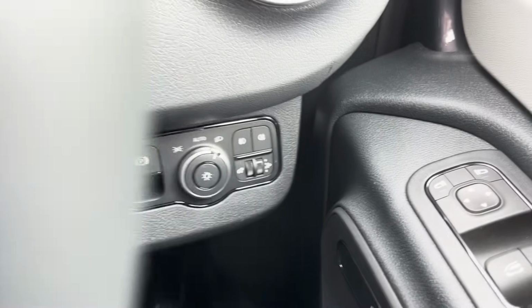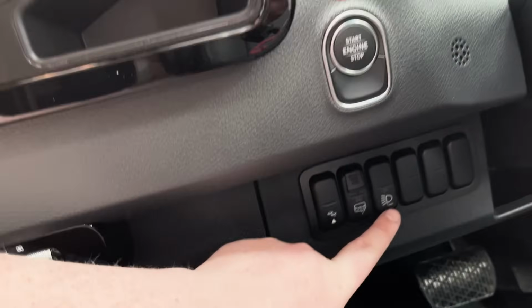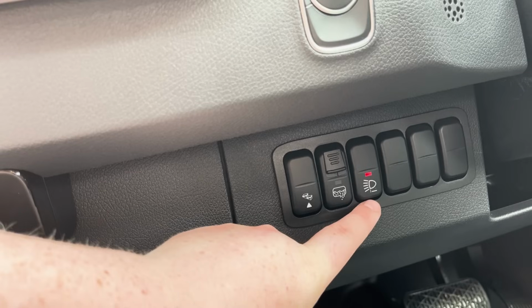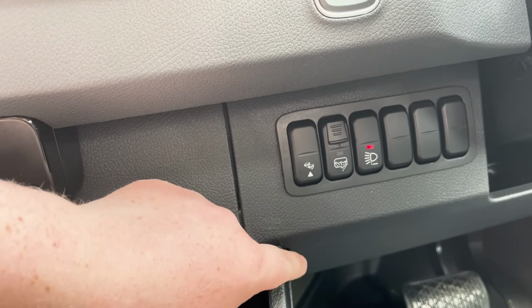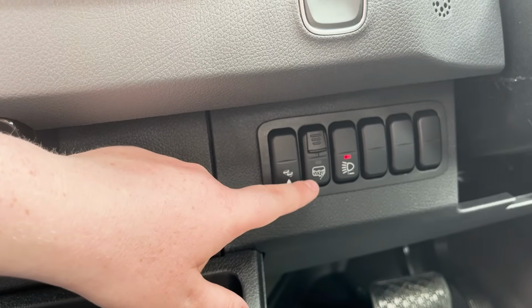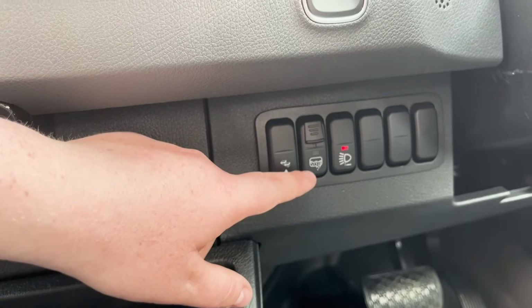And you then of course have your additional lights. So the lights on the roof just above, that's how you switch them on. You can put your step in, just hitting that button. And then you can also empty your wastewater from here as well.